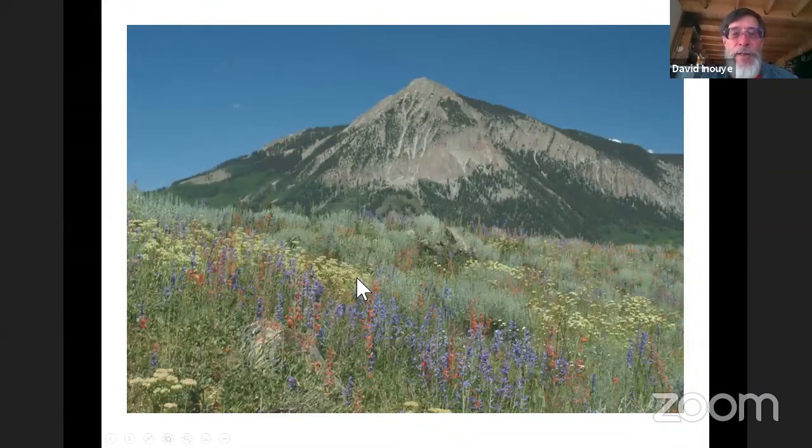There is some concern that as the climate gets warmer and drier, at these altitudes, we're going to see more and more sagebrush, as is shown in this picture at the foot of Crested Butte Mountain, just outside Crested Butte, and fewer of these wildflowers. And that's not good news for those of us that like wildflowers or pollinators. It may be that in 50 years, there's going to be the Crested Butte Sagebrush Festival instead of the Crested Butte Wildflower Festival, which we have now.